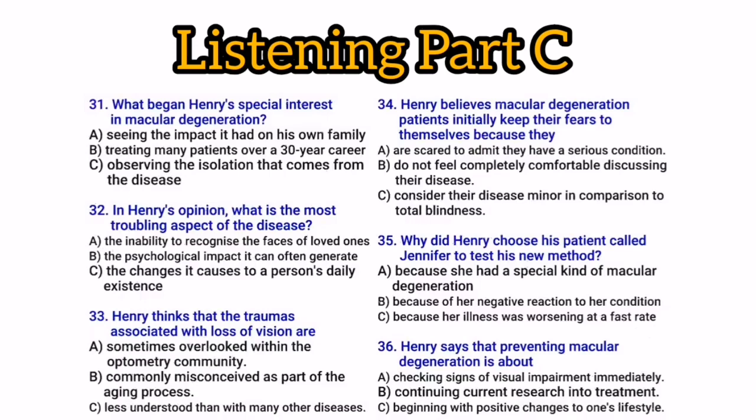So what, if anything, can be done to help prevent macular degeneration? Research is ongoing and advancements in treatment are being made daily, and this needs to continue. But you can't leave it up to researchers. I believe in what the individual can do. This means that any difficulty with vision should never be dismissed as part of aging.